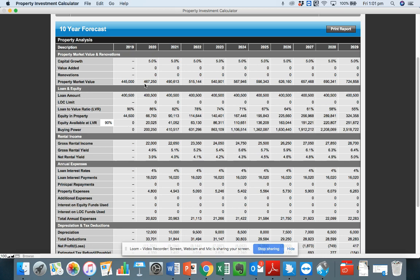If you look at the following year, when the property hits $467,000 as valuation and your loan amount is still $400,000, that means your loan to value ratio is now 86%, which means you've got $66,750 worth of equity. However, the bank wants to retain the 10%, which they're working off initially. However, you'll have about 20 grand worth of available equity to use for another purchase or anything else.